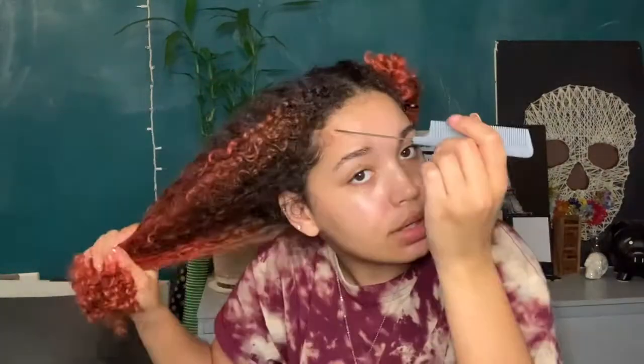So I'm just splitting my hair down the middle and then splitting each half into half. So I ended up with 4 sections. You could do more, you can do less, but this just works for me. I'm making sure to get every knot, every tangle out of my hair and have it as stretched as possible for the best outcome.